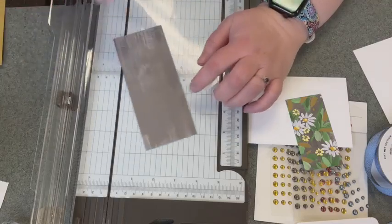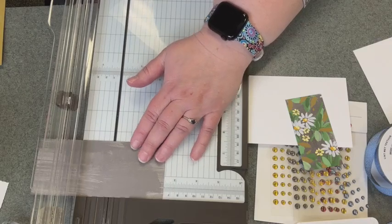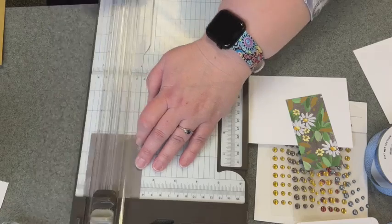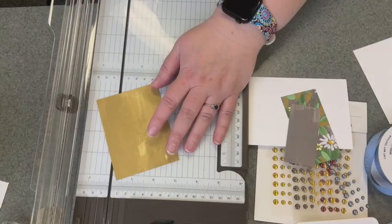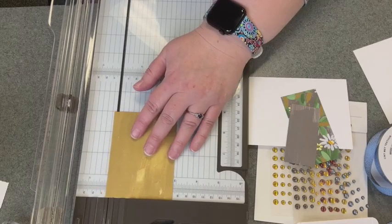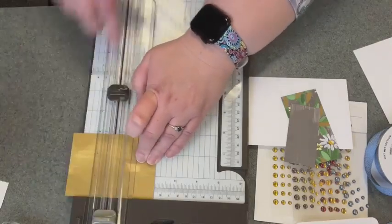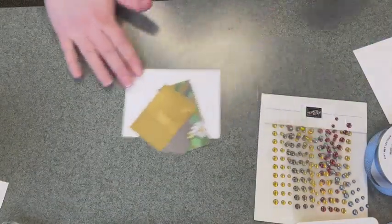And then we're going to do our pebbled path. And this one is going to be 2 7/8 by 1 3/8. So 2 7/8 by 1 3/8. There we go. And then our last piece is going to be also 2 7/8. Let's see here. We'll go this way. 2 7/8 by 2. So we'll do it that way. There we go. Okay. So we've got those pieces ready now.